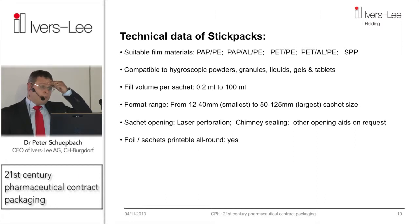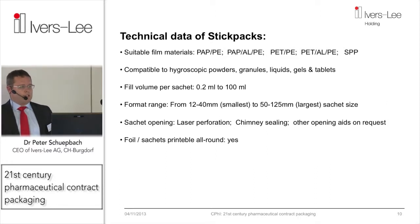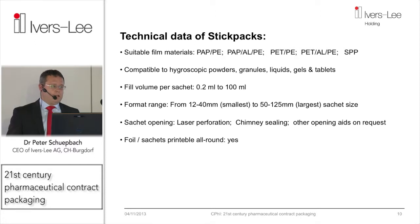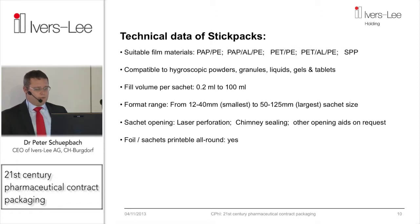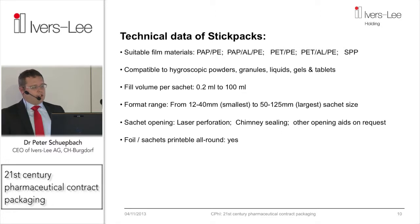What we do at Ivers-Lee is moreover mostly small volume stick packs, which are more suitable for pharmaceutical products than what you normally know from, for example, the food industry. And you see also the format range. It goes from 12 millimeters to 40 in width and from 50 to 125 in length. The opening can be done in different ways. Either you have a laser perforation, which has one identified opening region, or you have the easy cut, which can be opened over the whole length of the stick.